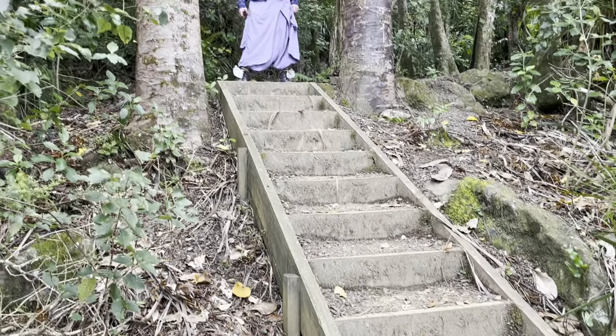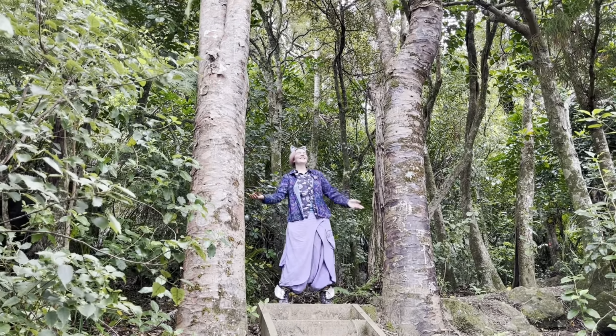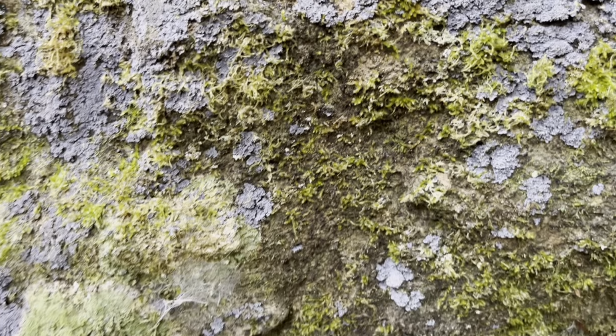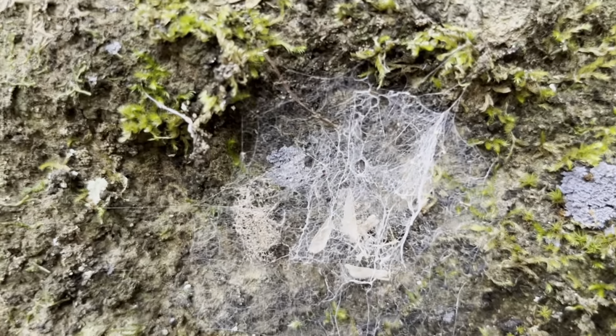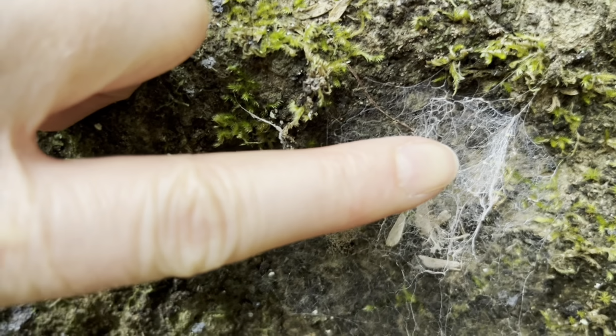At the top of the next stairs we have the Kauri Tree Gateway. We are following the Serpent Trail. And then we found this awesome wall with this black lichen. Ooh, and moss, obviously. And then down here, there are spiders' webs that must be made by the tiniest spider. Oh my goodness. Here's my finger. That's right on top of it. So much detail. Can't even focus. Oh my god, it's so tall.